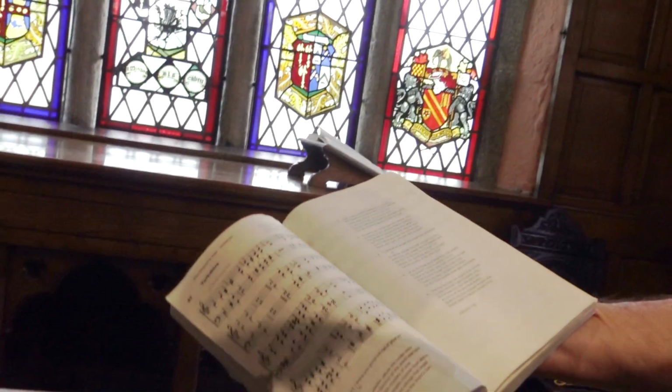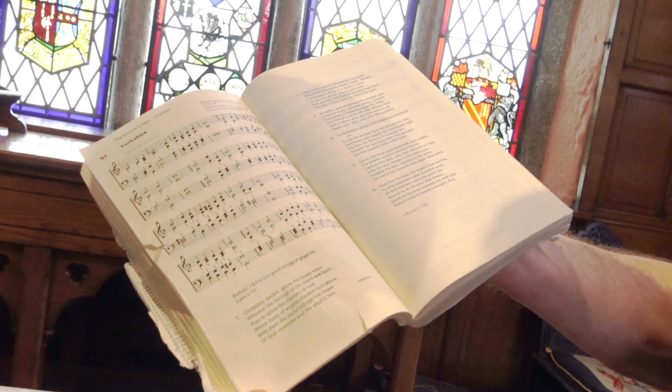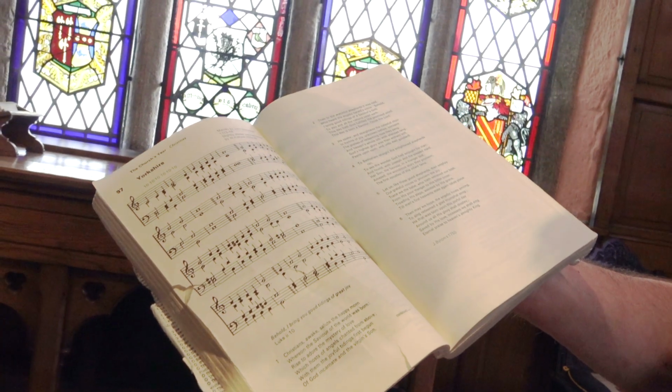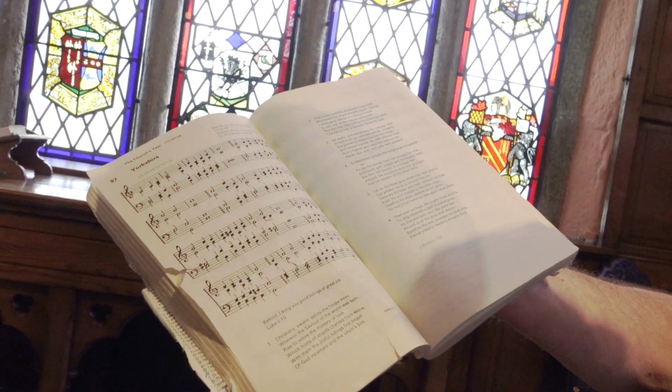And he explained further the heraldry shields, and one of them was from the family Ainsworth, and we'll come to that very shortly.